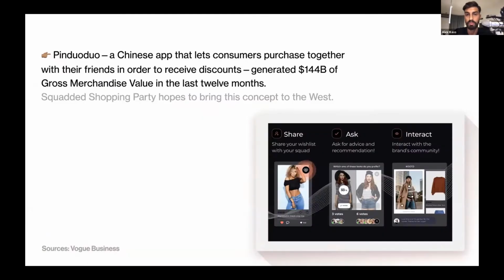Also, Pinduoduo, with the Together More Savings, More Fun tagline that first launched back in 2015, has generated over 144 billion of gross merchandise value in the last 12 months. So just to get an idea how Pinduoduo works, let's say that you and I would like to purchase a TV screen, a fridge, and a set of home speakers. The only thing that we have to do is to create a shared wish list, and we can then purchase everything together as a group in order to receive a great discount on our total order.